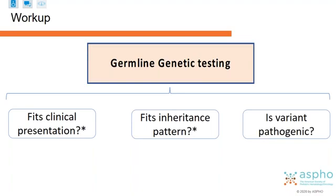This can be a whole discussion in and of itself, so I won't get into all the details for the purposes of this presentation, but just to note that there can be a wide range of phenotypic spectrum with regards to the clinical presentation, and the asterisk for the inheritance pattern is just to note that, again, all the caveats as we had discussed earlier with regards to the family history are in terms of why there can be a negative family history and yet the variant that your patient has may still well be pathogenic.